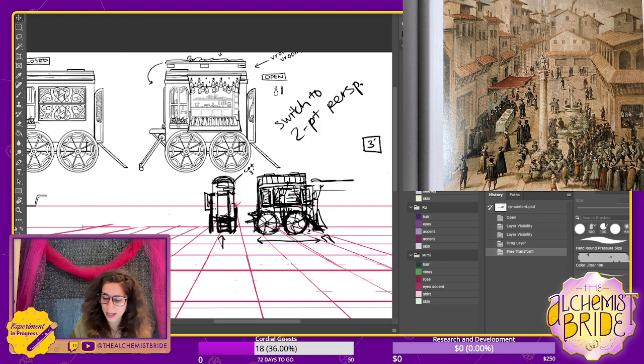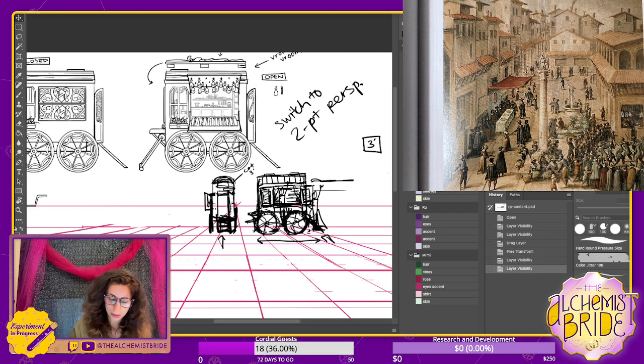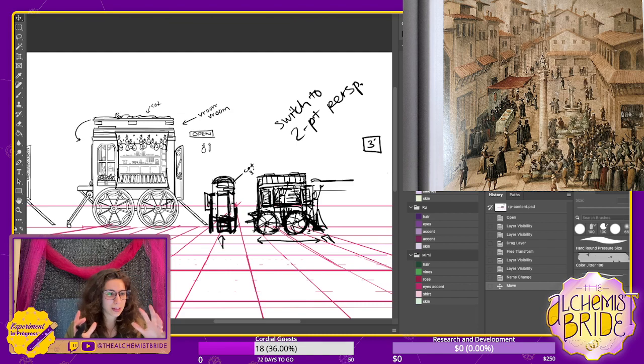I'm gonna redraw it because I actually do want it to be on an angle. I'll call this something else because that's my current reference. I don't want it to be straight on. I want it to be like you're seeing kind of a corner of it a little bit. So I'm gonna redraw that.